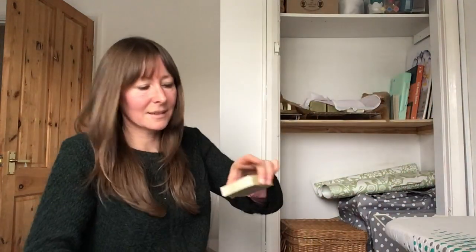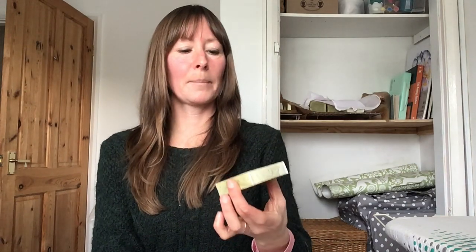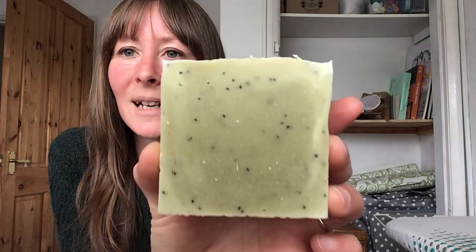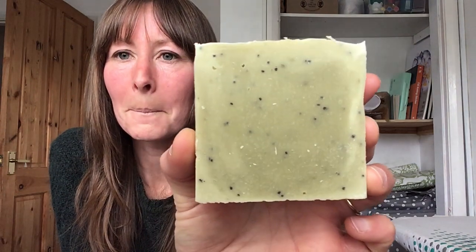I'll show you a bar. The one that I really am quite happy with is this one. The recipe is from this book, and it's peppermint soap, so it's got peppermint essential oil in it. I can already see that I probably incorporated some bubbles accidentally, which won't affect how the soap will work or the quality of the soap. It's just an aesthetic thing, so that's one of my beginner's mistakes. There's a couple of bubbles in it.